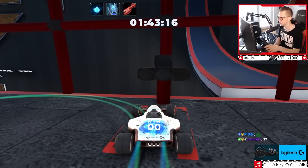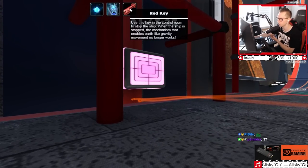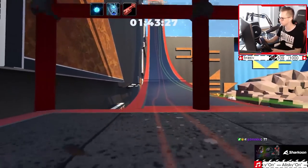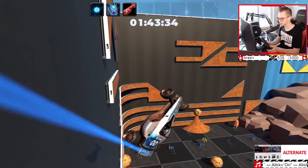Now the gravity should be different, right? It said use this key, and the gravity control is different. To stop the ship. When the ship is stopped, the mechanism... Okay, wait, we're in the other room now? Huh? Dude, what is that? Are we on the moon? Wait, what? I'm so confused.